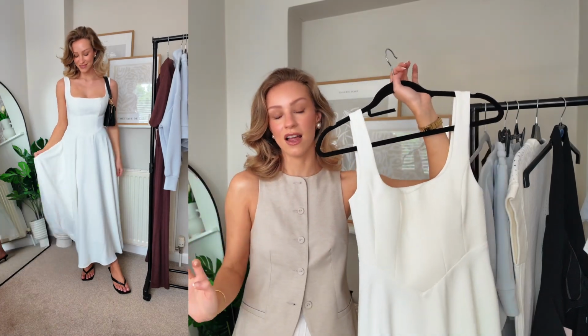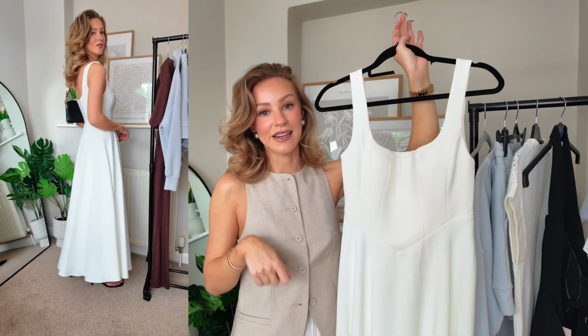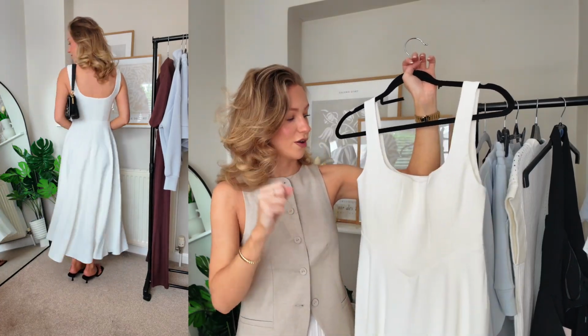So like if I was going for a nice lunch, for summer evenings, this is gonna look beautiful too. A little pair of barely there mules, a little handbag, so cute, so feminine, so beautiful.